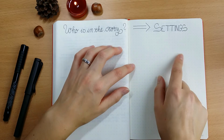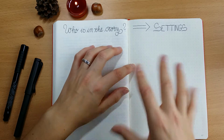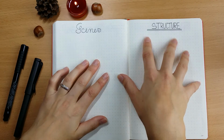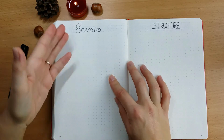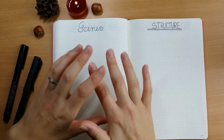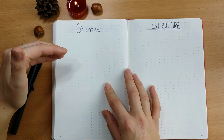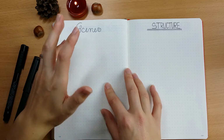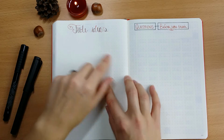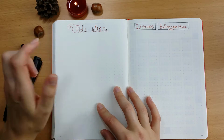Settings, this page is for where the story is taking place. So it could be on a countryside, in city, or it could be from the past or from the future. Scenes and structure. Scenes, this is for scene ideas. You might have a particular scene on your mind that you want to include in your story, but you don't quite know where exactly. This is the place where you write it down, not to forget to put it in that story, okay? The structure, this is your book or story plot. Title ideas, this is for book or story titles or chapters or anything that you want to call a title.